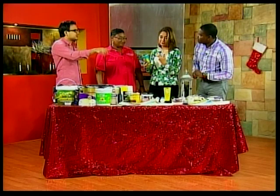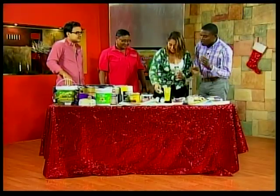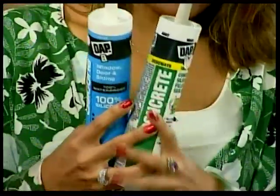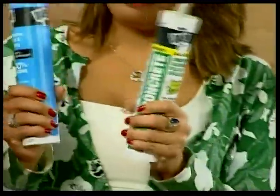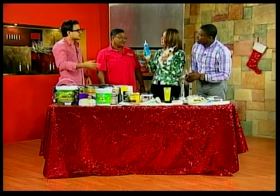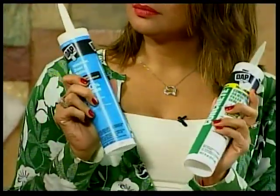What else do we have? This is a cup for the caulking. Sometimes you don't want to use the whole thing, and most times you don't use the whole tube, so it's nice because you don't want it to go to waste. And these are more silicone, yes, exactly. For sealing edges and stuff like that. If you're doing a wall that has to connect to something else, you need a little sealant between them, things like that.